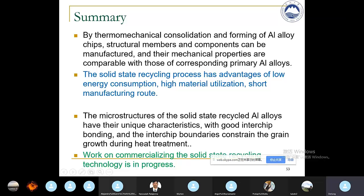And of course, the structures of the solid-state recycled alloys have unique characteristics with good inter-chip bonding, and the inter-chip boundaries contribute to strength. And now the group is working on commercialization of this technology. Here I should mention that the same technology can be extended to other alloys and also extended to steel chips or cast iron chips.